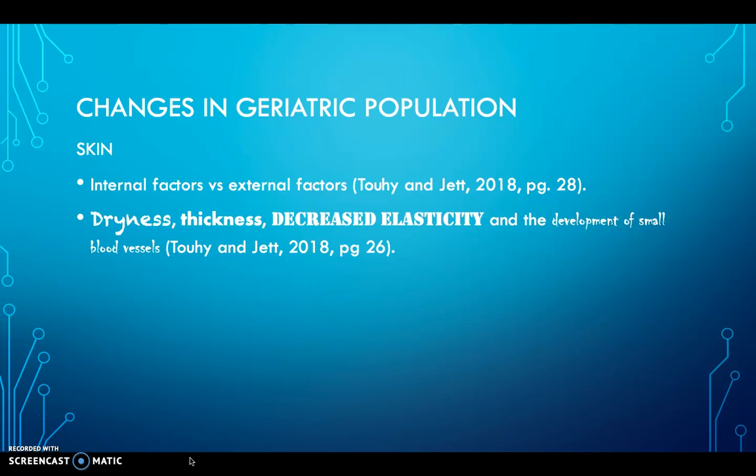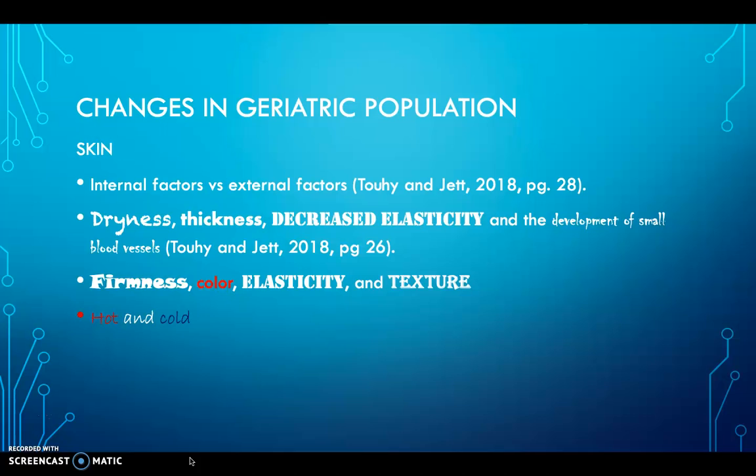The visible signs that a person is aging are changes in the firmness, color, elasticity, and texture of the skin. The firmness and elasticity can be shown by noticeable wrinkles. The color can be depicted by pallor and increased transparency, and texture can refer to dry or leathery skin. Thinning of the hypodermis can cause elderly patients to be sensitive to heat and cold temperatures.